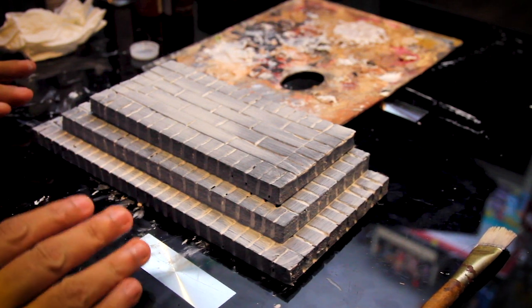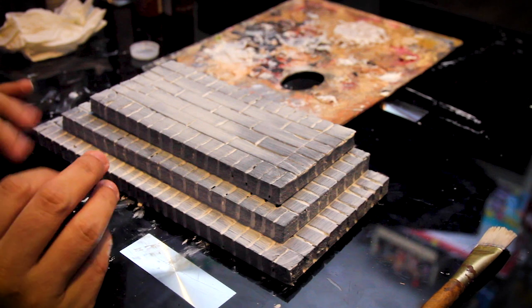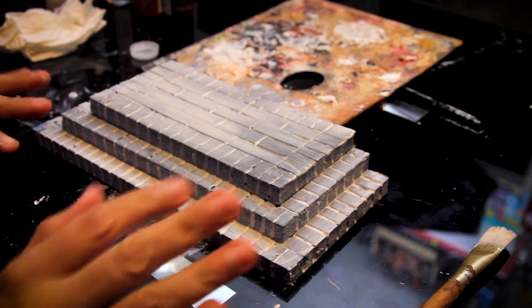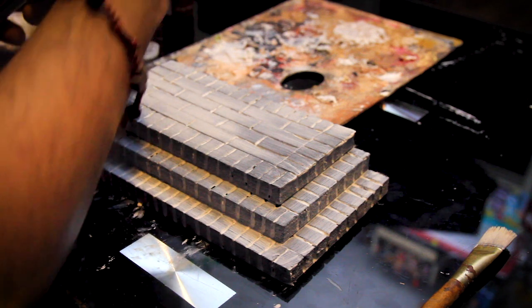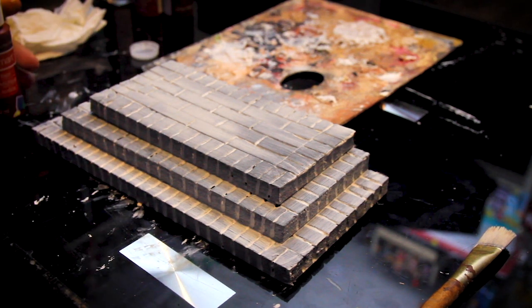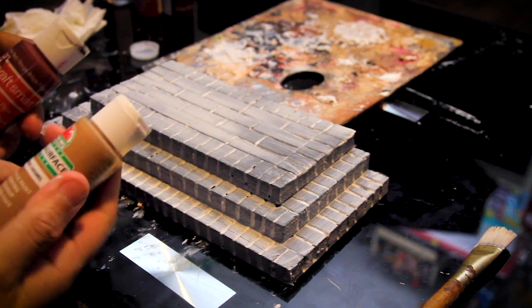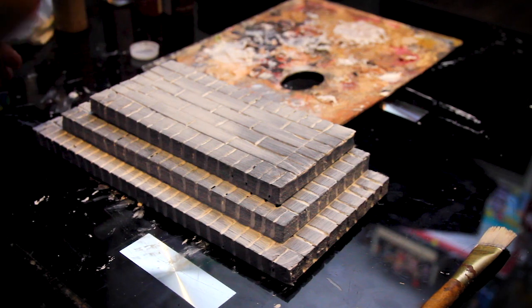I am gonna go first and give it a paint job, and then go over it with a little bit of a black wash, and then see how it looks. The color I'm thinking about is brick red, but I'm also gonna mix it up with some caramel. So let's see how it goes.